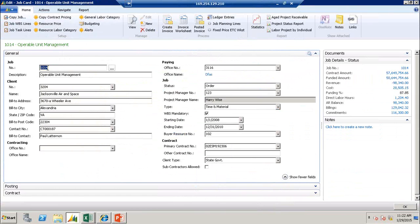So while we're in this particular project, I want to touch on this box over to the right. It's called the Job Details Status Box. And you're going to see this status box everywhere in the system. What the status box provides is it's almost like a real-time online report for this record.